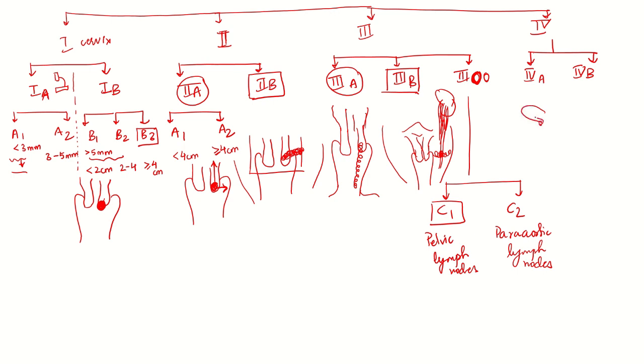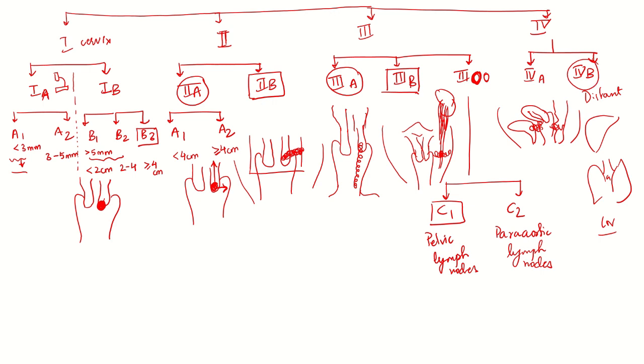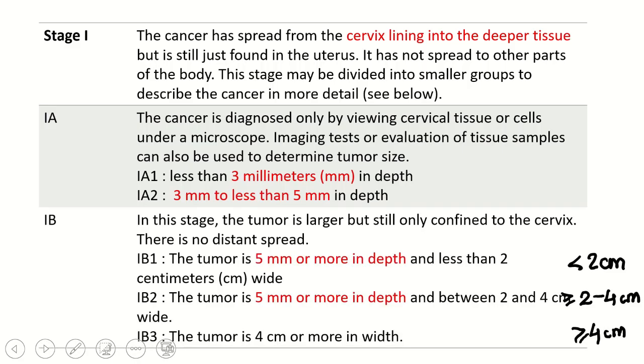Coming to stage 4A, it is invasion of adjacent structures. So the structures adjacent anterior to it are bladder and posterior to it are rectum. So involvement of bladder and rectum is stage 4A. And involvement of distant organs like liver, lungs, and any extra abdominal lymph nodes is stage 4B. So let's see the theory part.